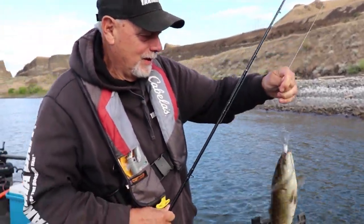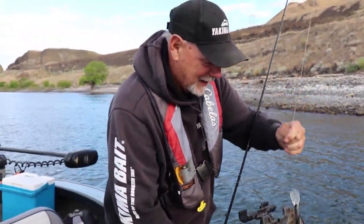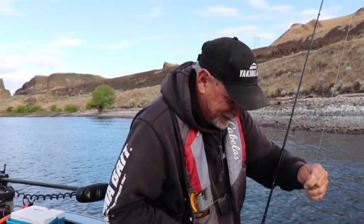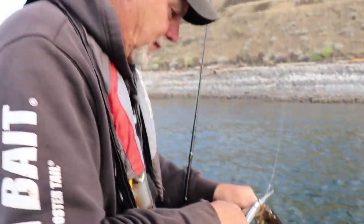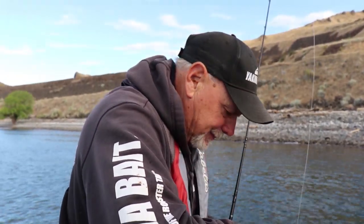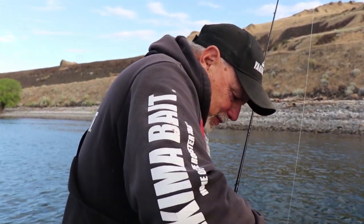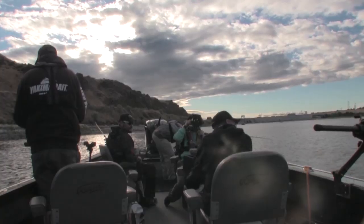Don't want to stick my finger in its mouth because last time I did that, I got a hook in my finger. But I'm going to try it anyway. It's not a bad smallmouth. So you eat bass, Rob? Bass are good. Smallmouth are good. The other white meat? Yeah. I know guys that prefer them over walleyes.